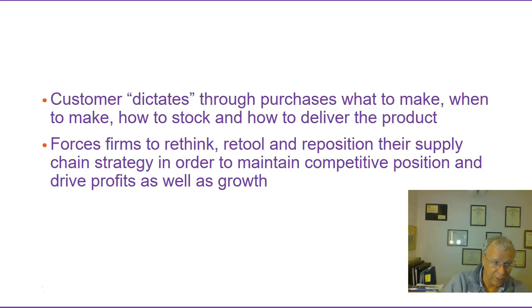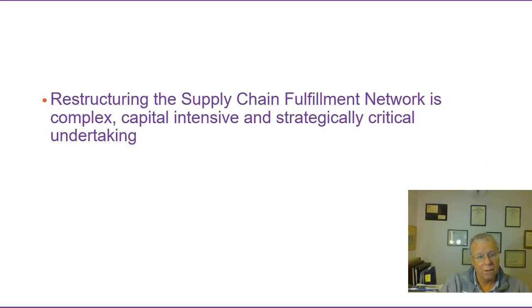So whether you want to have dedicated facilities to it, as we spoke about in the last lecture, or whether you want to have multitasking facilities that do all of it, that's a strategic decision that you have to make. And how much you want to keep in-house and how much you want to outsource, if at all. But as we also said, restructuring a supply chain is a very complex, capital intensive, and critical undertaking.